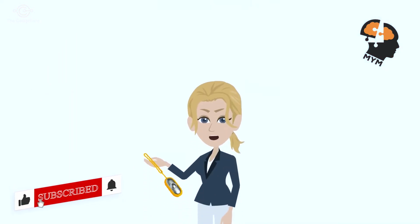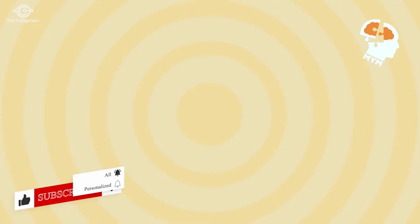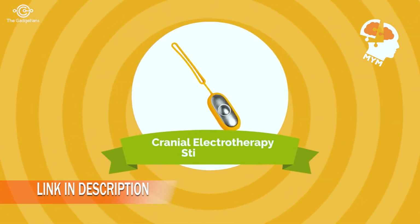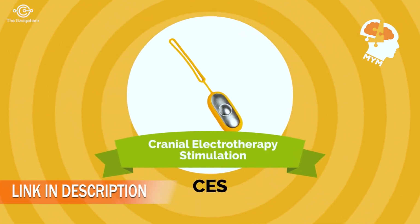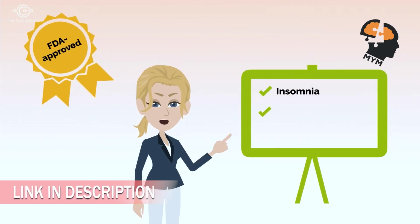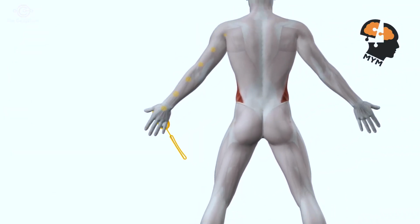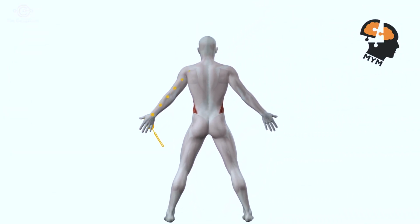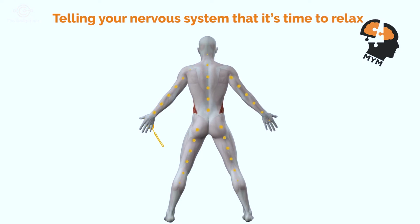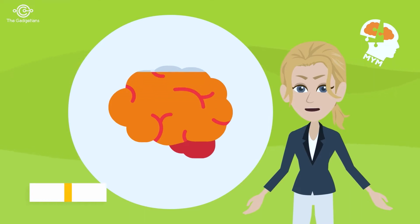This simple handheld instrument, designed by psychologists and sleep aid specialists, is equipped with cranial electrotherapy stimulation, CES for short, an FDA-approved form of therapy to treat insomnia, depression, and anxiety. Small neural pulses, like tiny shock waves, travel up through the palm of your hand and into the rest of your body, telling your nervous system that it's time to relax, while a slight tingle from the pulse helps you ground your mind in reality.